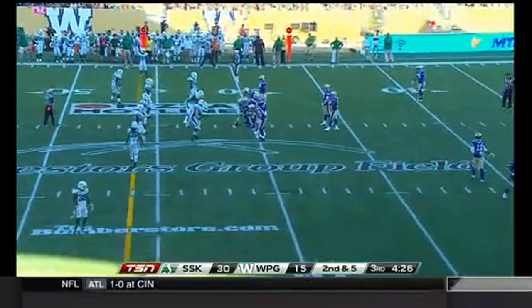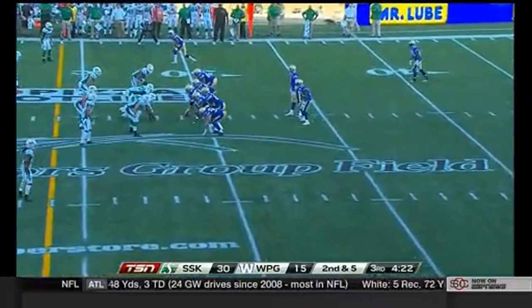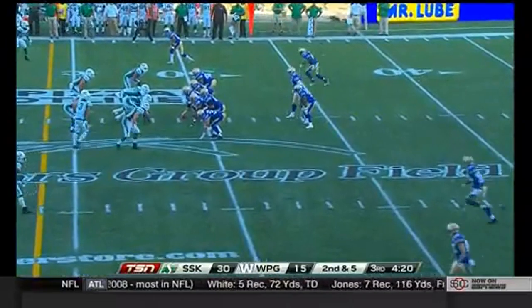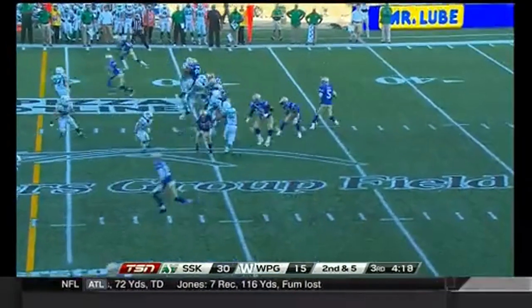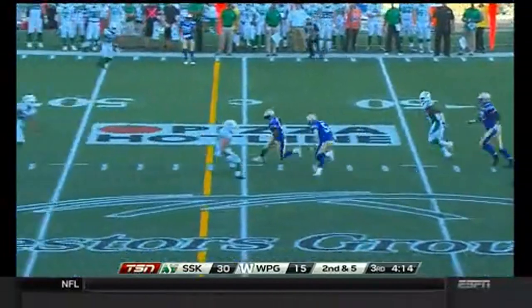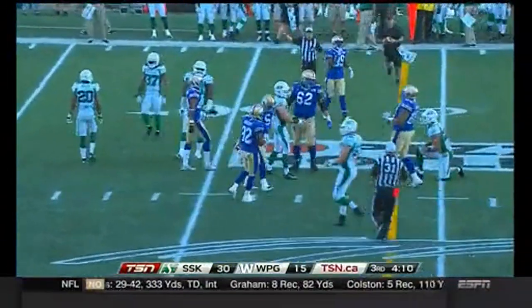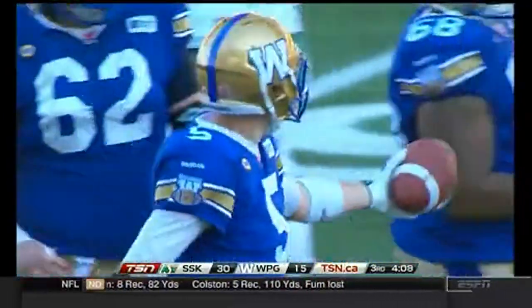Tino Sinceri's show now for Saskatchewan. See if Drew Willie can get things going here offensively for Winnipeg. 2nd and 5 Bombers. Grigsby stayed in to block. Now Willie will take off. Got a block from Grigsby, and that gave him enough for the first down. Grigsby bought him an extra couple yards.